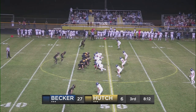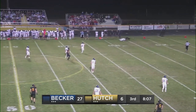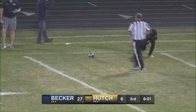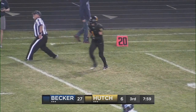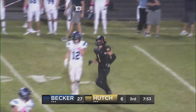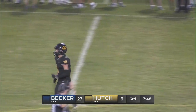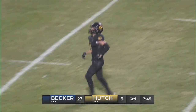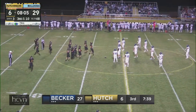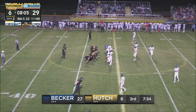Rosberg out of the gun, wide receivers to both sides, takes the shotgun snap. The freshman looking to throw. He throws a nice ball down the sideline, and Pierce trying to come down with it, but it's knocked away. Incomplete. R.J. Hooley in coverage. Tell you what, Graydon Rosberg, 14 years old. He is a freshman. He is playing his first varsity football here in 2024. But he throws a fantastic football, and it certainly appears like his best days still remain ahead, that he is going to get better and better.